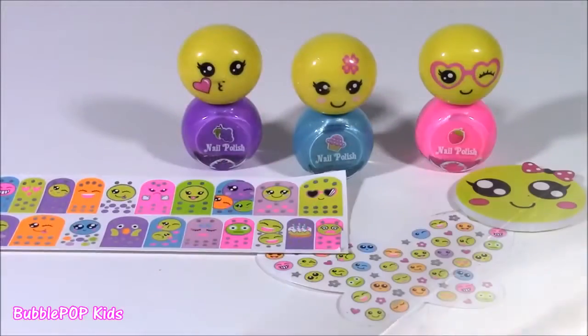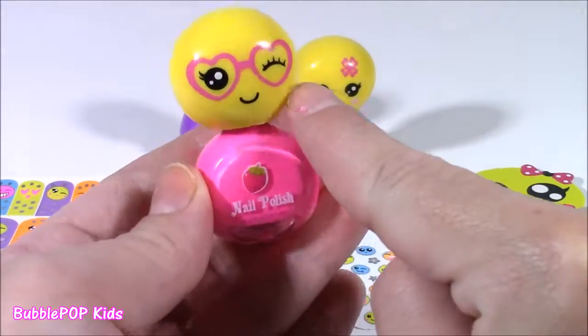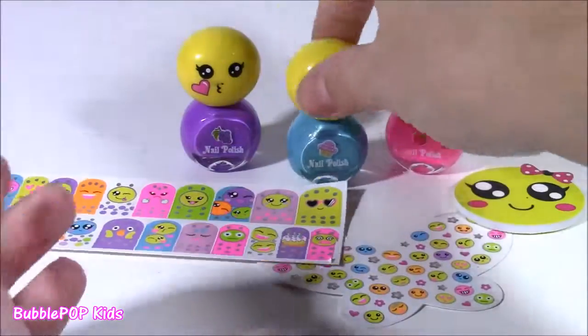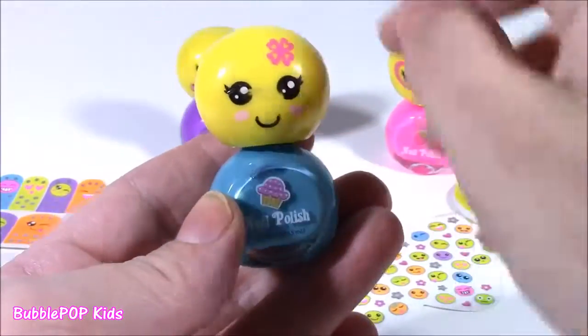So I opened up the box and here is everything. Oh, these could not get more precious. Would you look at these little nail polish bottles? This one is Lincoln. It's strawberry scented. She's got those little heart glasses. This one, wow, cupcakes. Such a pretty color. It's kind of like a sparkly turquoise. She's got a little flower in her hair.